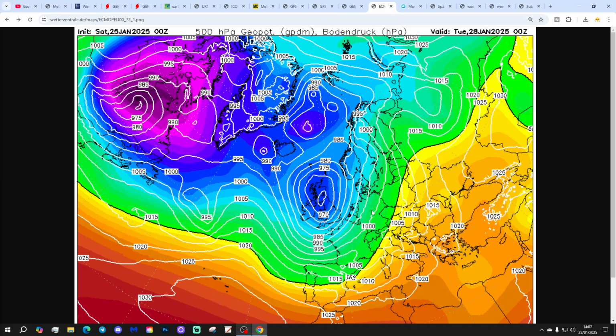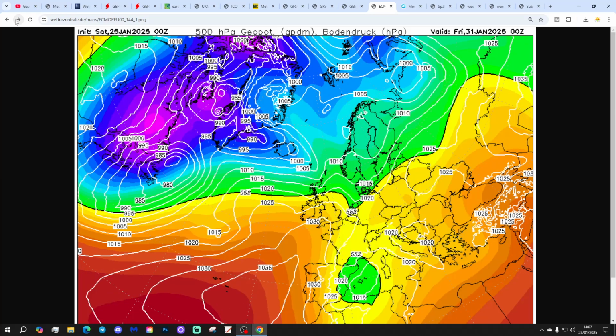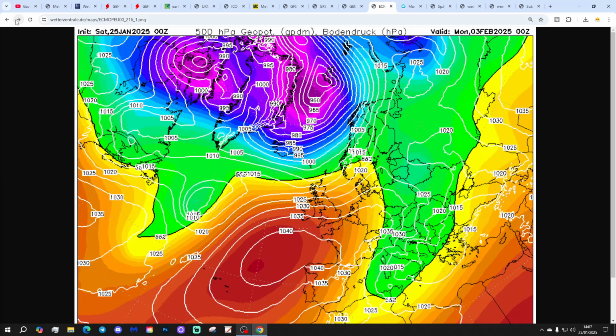And then we've got the ECM looking like this again, low pressure right over top of the country on Tuesday. All gets out of the way by the end of the week as a ridge builds up from the southwest. Then into next weekend, mostly high pressure dominated. Could be quite cold down in the south, should be mild up in the north.